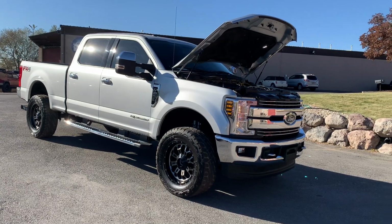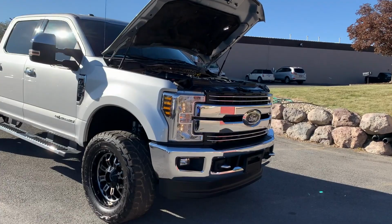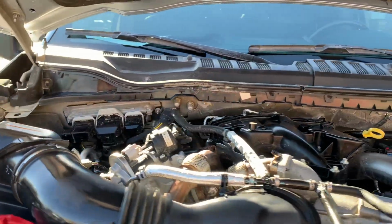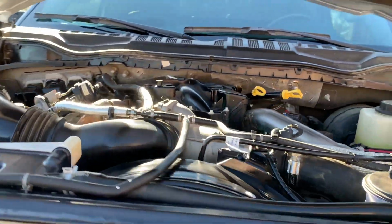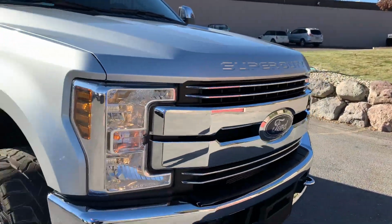Hello everyone, today we have a 2017 Ford F-250 Super Duty 4x4. This is a 6.7 liter diesel. I'll go ahead and put this down and take it for a tour.